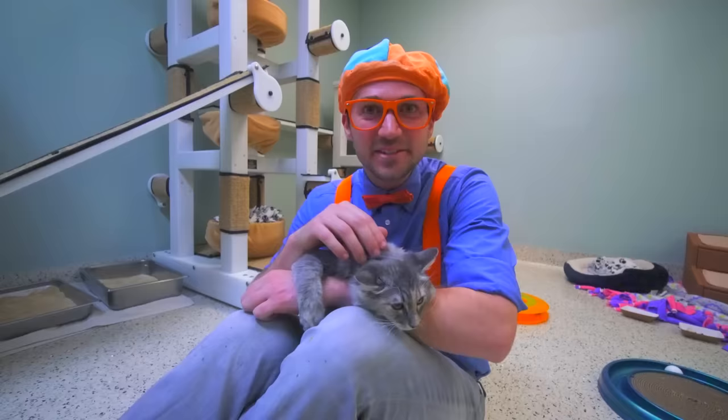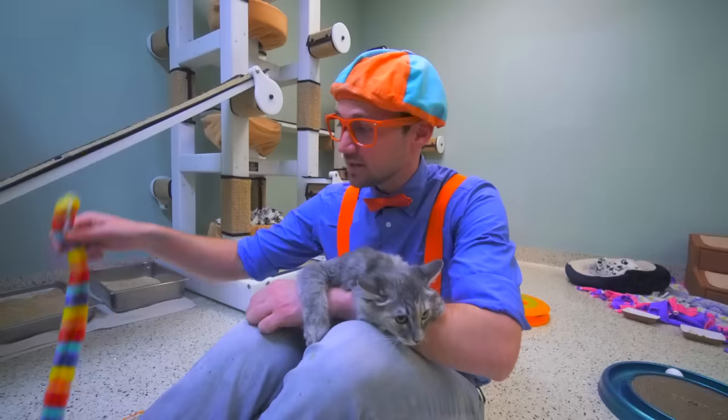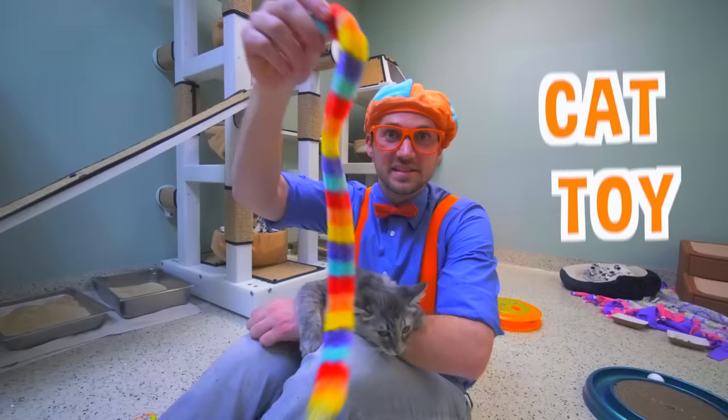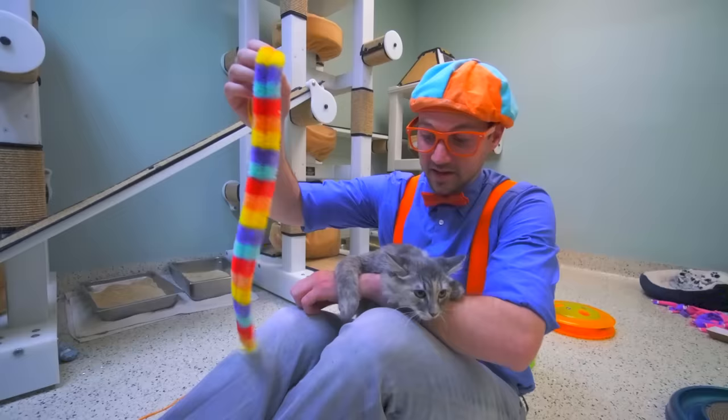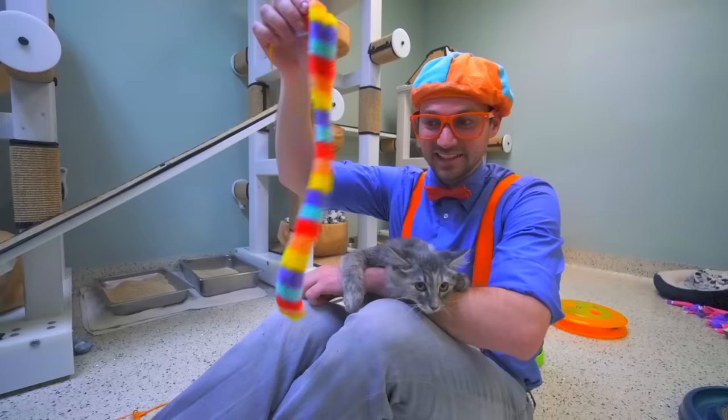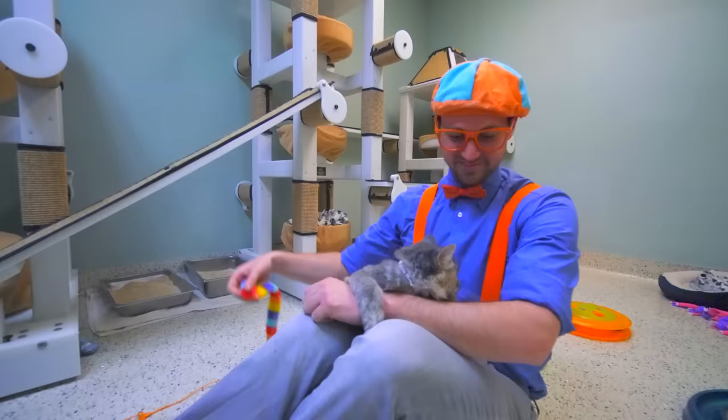Yeah, and look at this. Whoa, this is a cat toy. Hey kitty, hey kitty. I don't think it wants to play right now, but cats love to play. And it's really important to play with your pets. Like this. Kitty, kitty, kitty, kitty. That's funny. Oh!